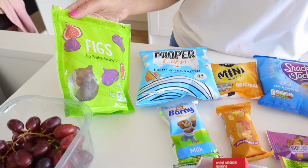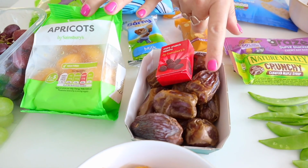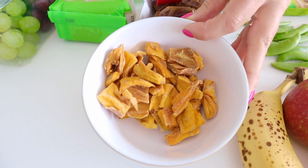And then dried fruit came up a lot. Also figs, apricots, medjool dates are super sweet and yummy. Obviously raisins, kids love raisins. And also things like dried mango and dried raspberry as well came up. Yeah, so I hope you like those healthy snack ideas. Thank you so much to you guys for recommending them as well.